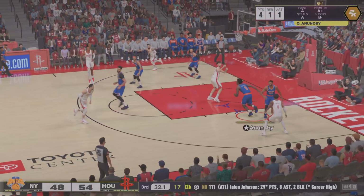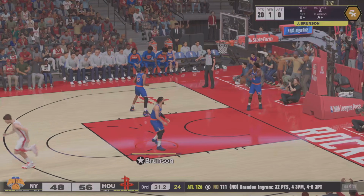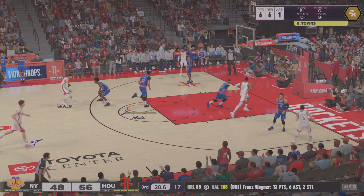On the wing, Green. Defended by Bridges. And Şengün throws it down. Loving the energy right now here in the third quarter as they try to take control of this game. You know, possessions like that will help them feel good going into that final quarter.